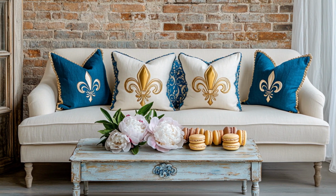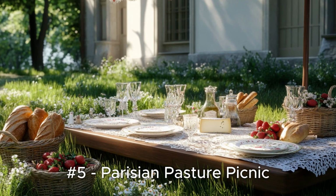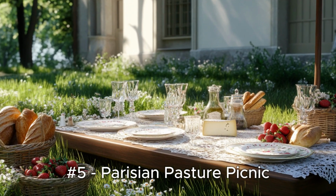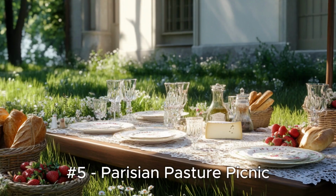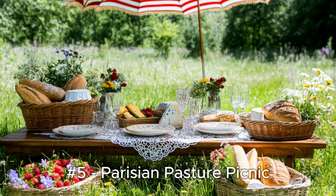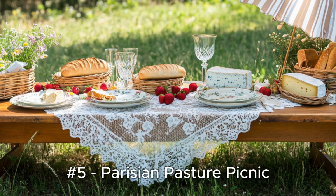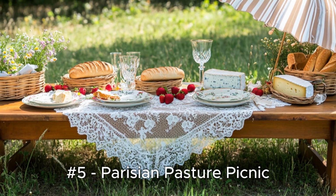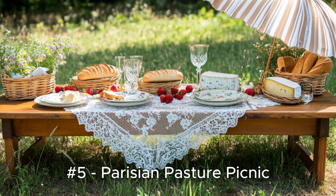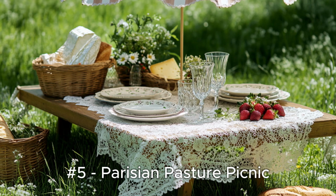Idea number 5. Parisian Pasture Picnic. Imagine a sunlit meadow beside a farmhouse, transformed into a chic picnic spot. A low wooden table is covered with a lace tablecloth, scattered with vintage French plates and crystal stemware. Baskets overflow with baguettes, cheeses, and strawberries, while a striped parasol offers shade.